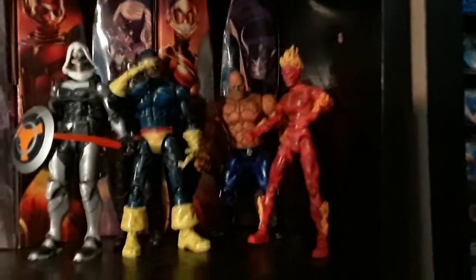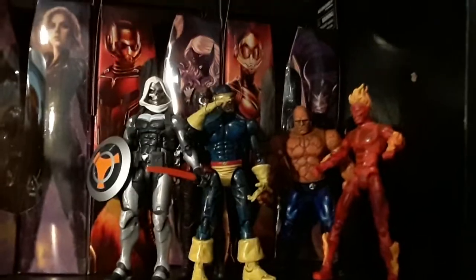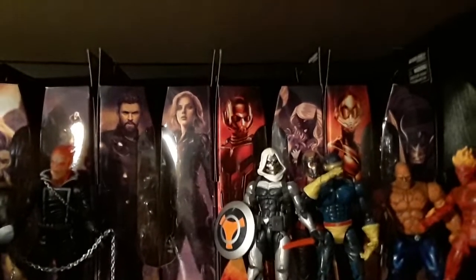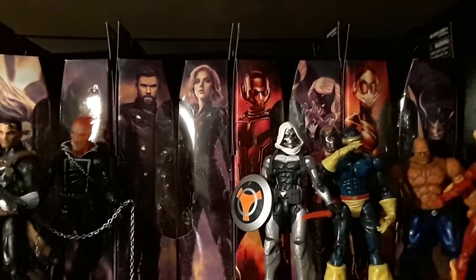But anyway, these are just a couple older figures that I recently updated, like the Human Torch and the Cyclops. And I believe I actually picked the Cyclops and the Human Torch up together. Then right behind Cyclops right there is Star-Lord from the Titus wave.